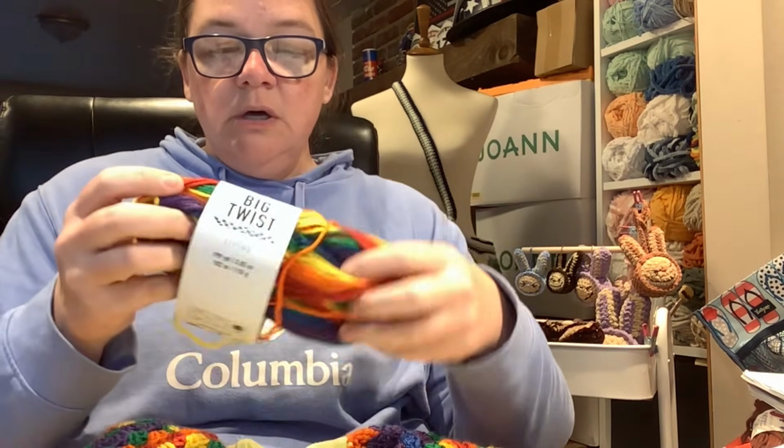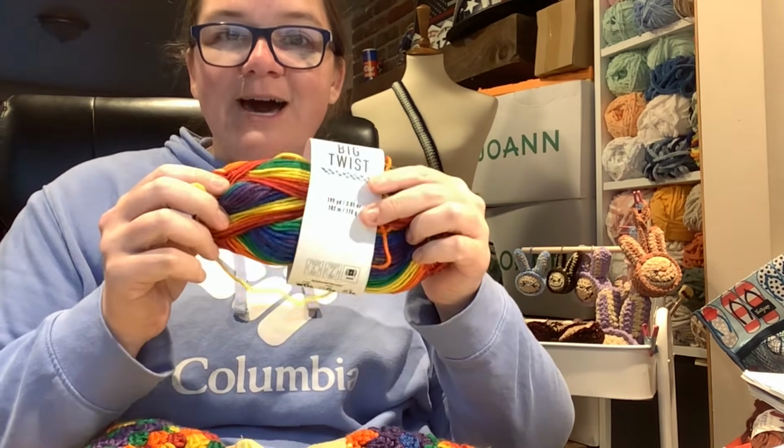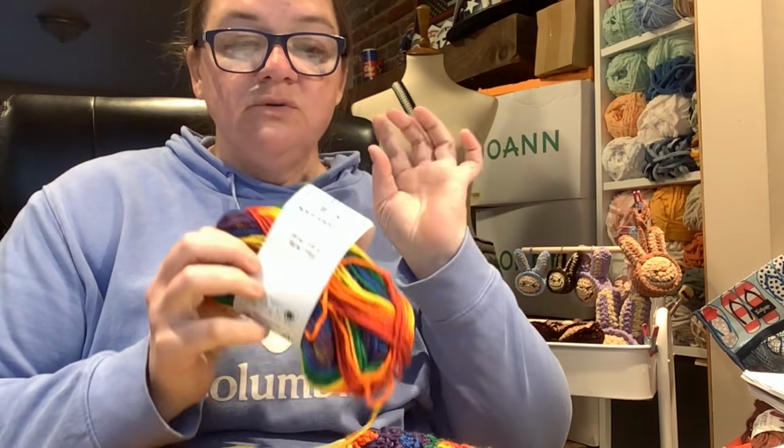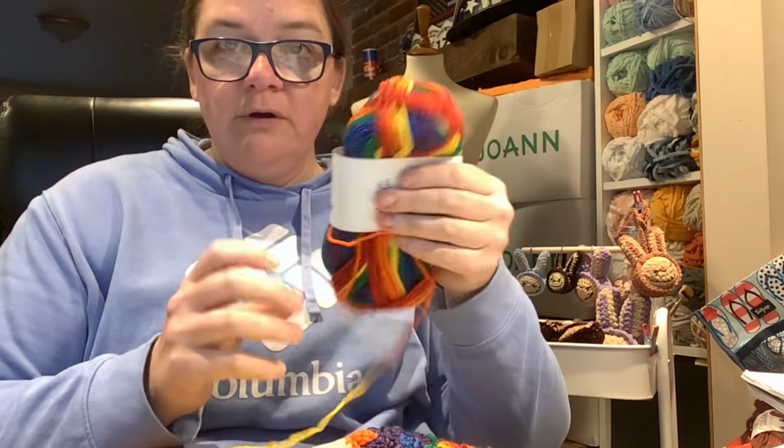If I calculated everything correctly for my yarn usage, I did use 1 entire skein of this. Now this is a smaller skein. This is only 199 yards. I used 1 full one and 1/3 of a second one. And if I mathed correctly, that was a total of approximately 266 yards.